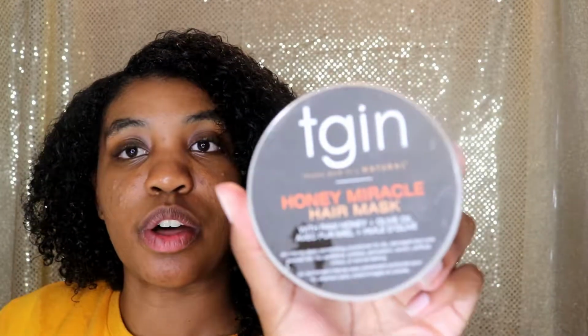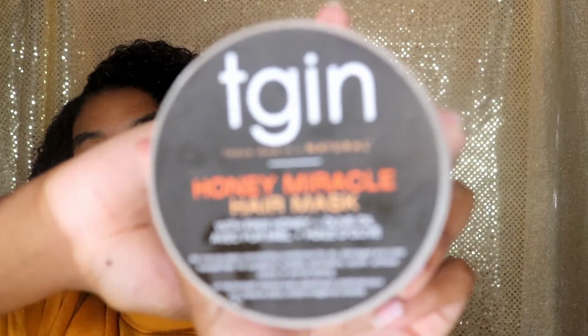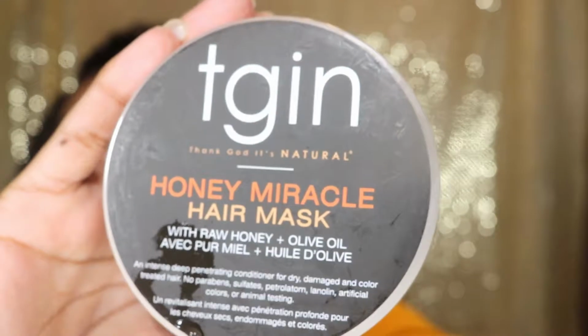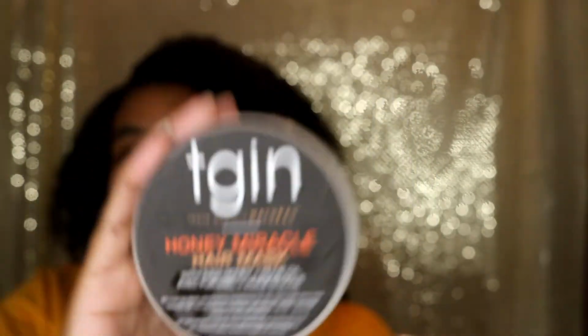I heard they have a new one though, like a repair conditioner. I'm gonna have to try them another time too, because they didn't have any at Target when I went. But this is amazing. This is a keeper. I will be buying this again once I run out. And I didn't use a lot, as you can see.